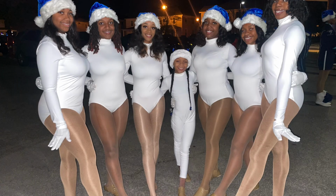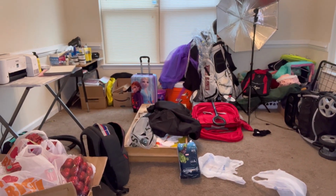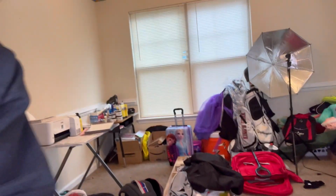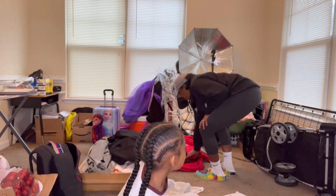So we are a bit behind with the Christmas stuff. It's like December 3rd today, and we've done nothing. Yesterday, Layla was in a Christmas parade. It's just been really hectic, but we got to clean up this room right here. We're gonna clean this room out and get this Christmas tree up. Let's get it popping. So y'all, this is the process.